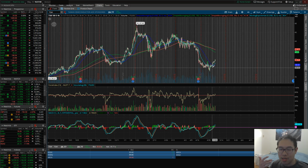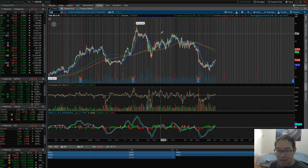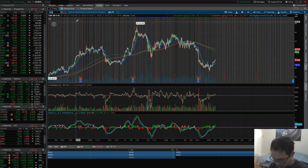It's just not enough information for me to identify a good exit point or a good entry point for TSM, even though it is on the short-term uptrend, long-term downtrend, right? All right, any others?